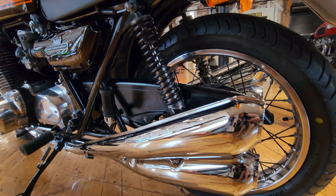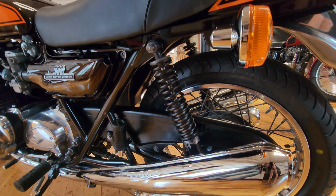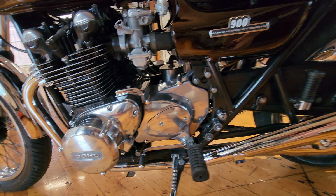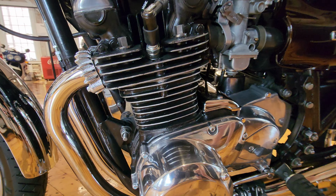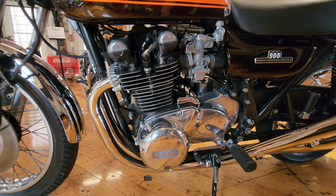So they're obviously going up in value. They've gone up considerably in the last 3 to 5 years. A lot of these have been shipped to Japan. There's a lot of collectors in Japan. They're getting really hard to find here in the United States in this kind of condition. Rarely do they come along.